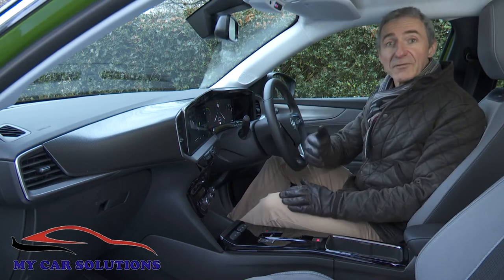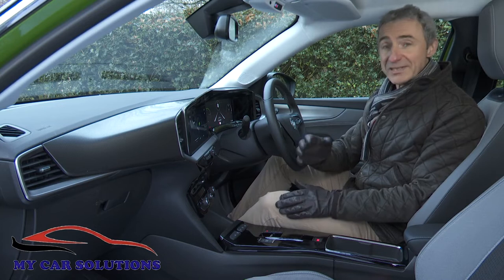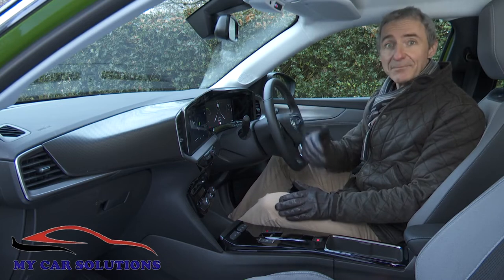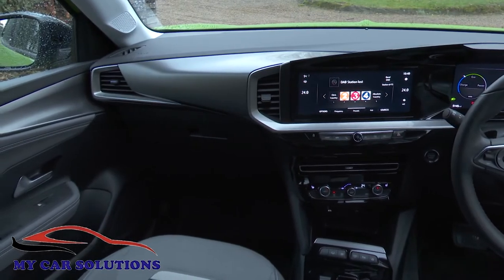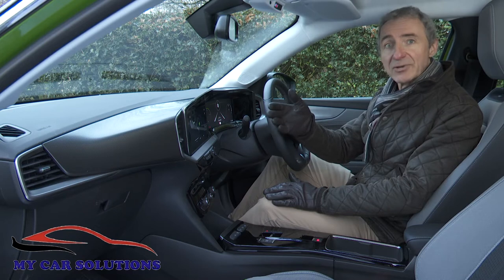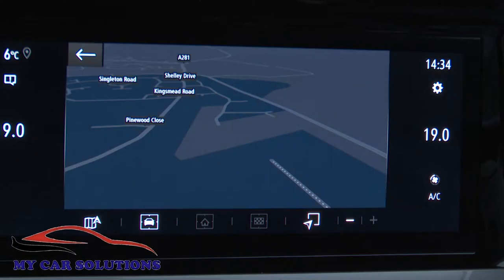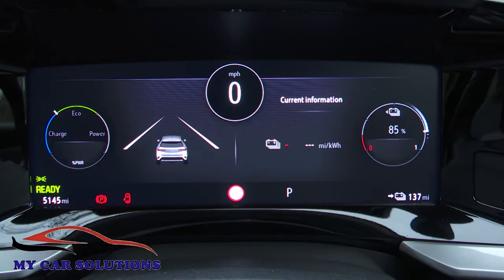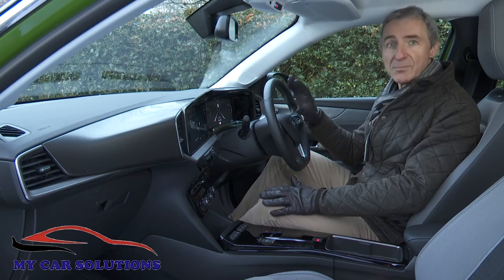Now, if you're switching from the original Mokka, you might think you've skipped a couple of model generations, so different is this cabin. The first thing you'll probably note is what Vauxhall calls the Pure Panel, a fascia design that sees this high-mounted central touchscreen and this driver instrument display to the right of it almost bonded together, respectively 10 and 12 inches in size on the plush models, angled towards you and styled to give the impression of one large monitor.